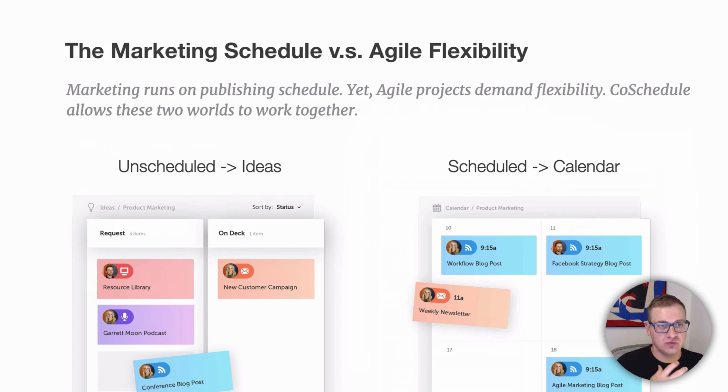We're going to teach you how to run a very, very good publishing schedule that your social manager, your content marketers, everyone's going to like, and gives them the information they need, while simultaneously giving yourself a tool and a platform for managing agile projects in a very flexible, demand-driven way. And these two areas of the tool, the ideas bin and the CoSchedule calendar, become the kind of two different zones. Ideas is where a lot of your agile work is going to be done. The calendar is where a lot of your actual scheduling and publishing is going to be done. And we're going to walk through that in these future lessons so that you know exactly when to use which one and how they can work together. So let's get started.